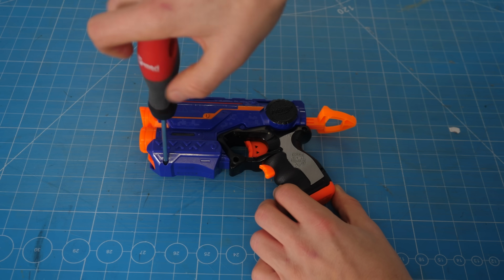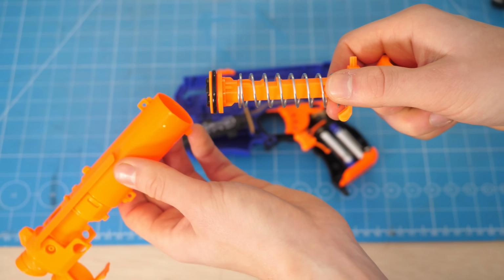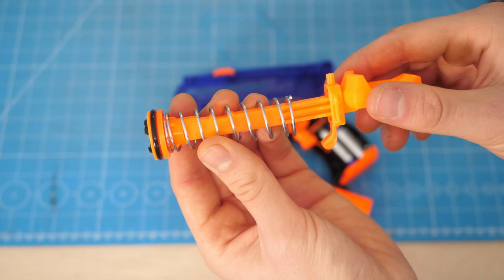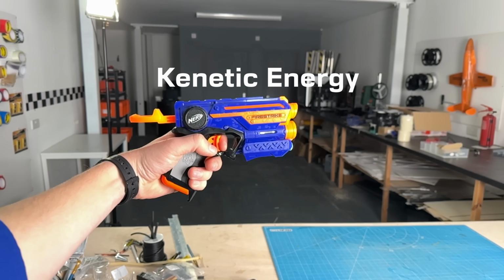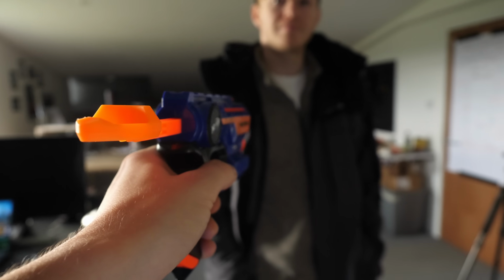We could take inspiration from this popular toy, the humble Nerf blaster. A simple Nerf blaster works using some easily understandable principles of physics: energy transfer. When the trigger is pulled, potential energy stored in a compressed spring is rapidly converted into kinetic energy, propelling a piston that compresses air behind a lightweight foam dart, which then launches from the barrel.